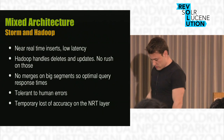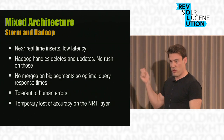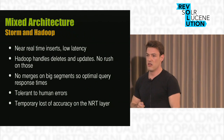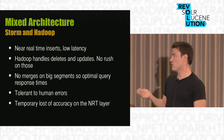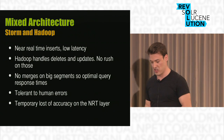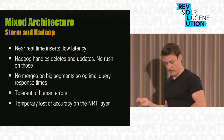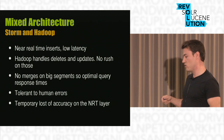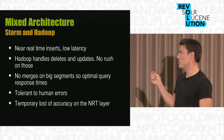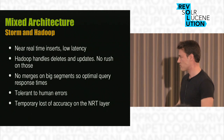All right, so the advantage of this mixed architecture basically is that we have near real-time inserts with low latency. We just let Hadoop handle the deletes and updates. I mean, we have no rush for those. Of course, we have to expire the old documents and modify the ones that have modifications. But if we wait for 3 or 4 hours for that, it's not a problem for us. The thing is just to always be showing the end user fresher results. So that's why we insert documents with the near real-time layer, sorry.